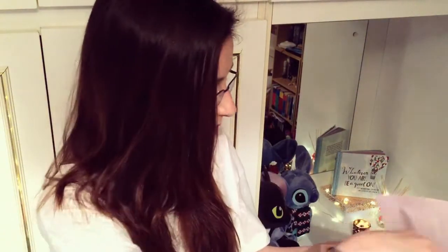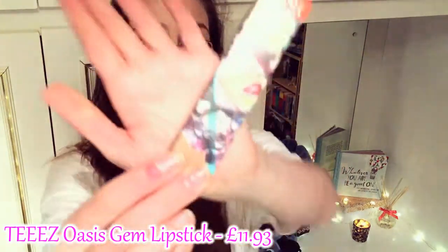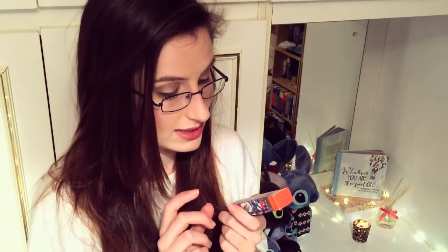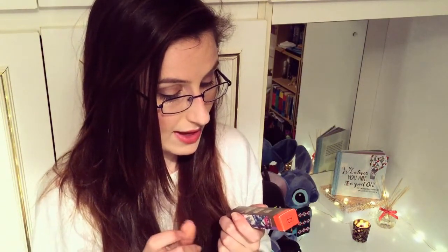One last thing in this month's Glossybox. This looks amazing. This packaging is insane. This is by Tees Cosmetics, that's three E's. That is the packaging we have, with the lady on there with lush lips. And this is in the shade Coral Onyx. It's an 8-hour long-lasting lipstick, and it's a unique satin matte finish.